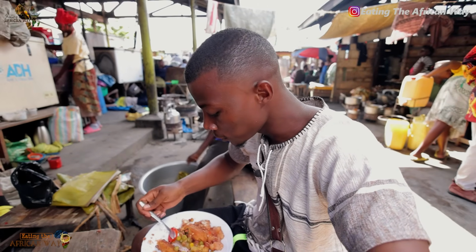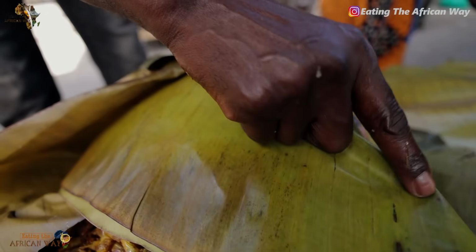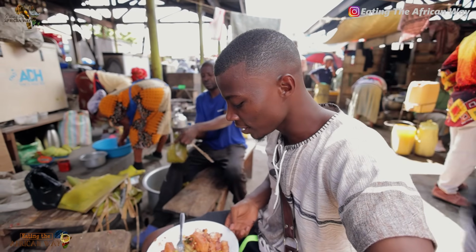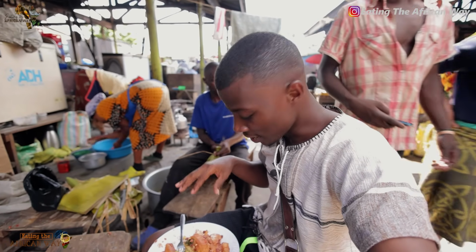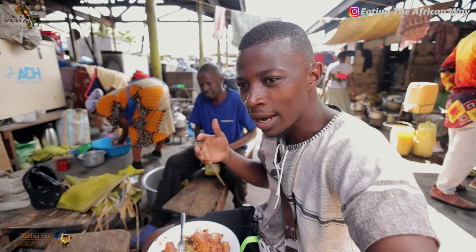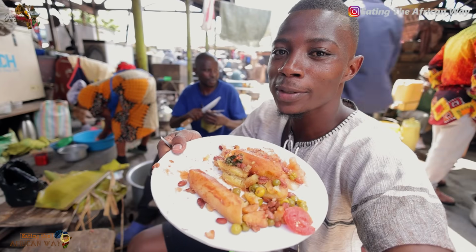But I'm not going to finish all these foods because yes, there's still plenty to eat from. This plate is going to cost you around 2,500 Ugandan shillings, which is cents. I'll put that on the screen so that you can see. So we're having matoke, that is yellow bananas, green bananas, then cassava, and then small bitter berries, then the slices of tomatoes. Just to flavor this up, I came in late, but also they add greens on this.